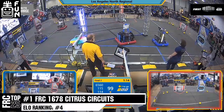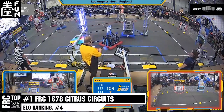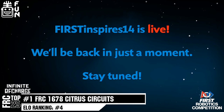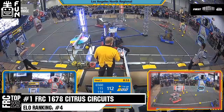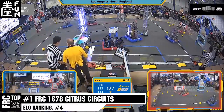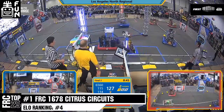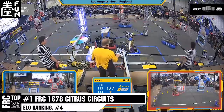It's nothing against 973. I think the robot is absolutely fantastic. But to me, Citrus, with, as you mentioned, Mike, the autonomous mode that they had, and the way that went, just seemed like they could go practically anywhere they chose, and able to get those super quick cycles with that really slick intake, to me, is what takes the cake on this. But well-deserved for 1678, well-deserved for 973, for both these teams, and four.